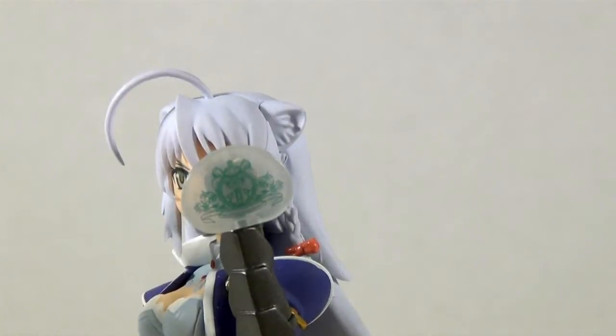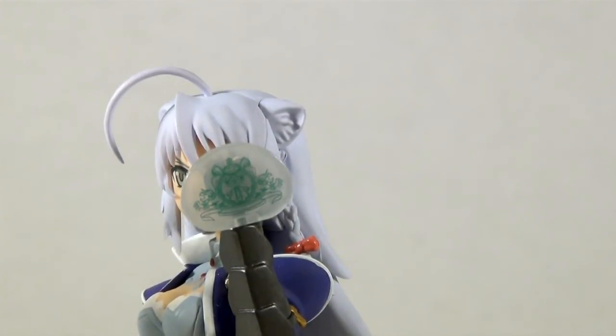Then just peg onto the wrist. And she's showing off her shield, the seal, ready to charge up a nice powerful attack, which is pretty cool.